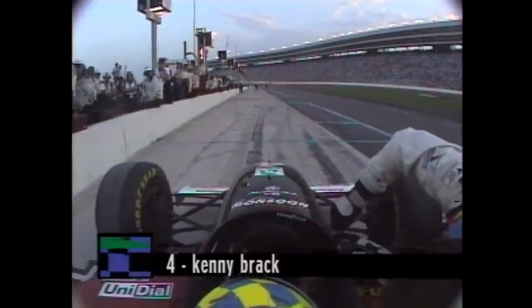Kenny Brack is on pit road. Early in the lead of the field, but obviously now the problem is somewhat serious. Did the motor die? They go for the side pod. Kenny, what happened to the motor, do you know? You had a big bang and they lost all the power. Not the greatest sign in the world at all. Big bang, loss of power. That's not what you want to hear.